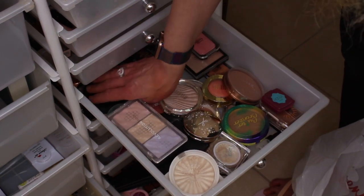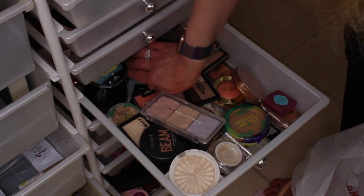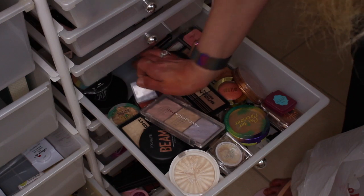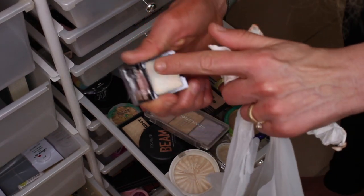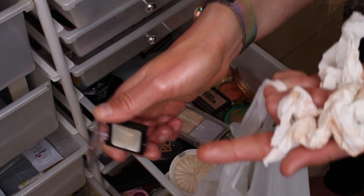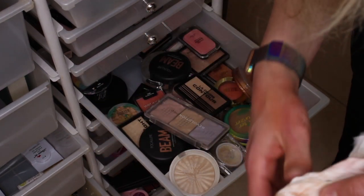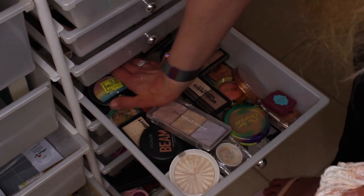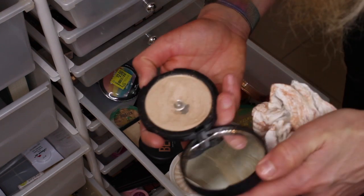And what are the bronzers? I think something here needs to go for sure. And this is another Wet n Wild color icon. This is so greasy. And there is almost no color payoff. Just awful, awful glitter. Another one that needs to go off.